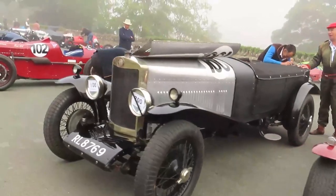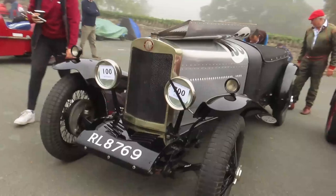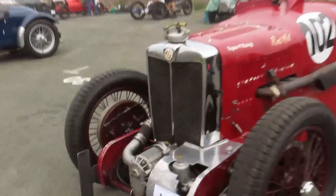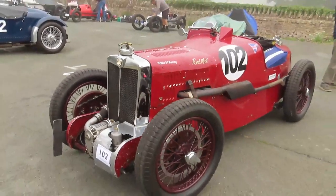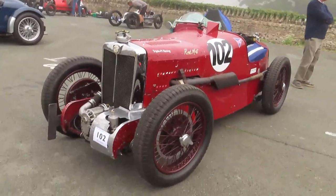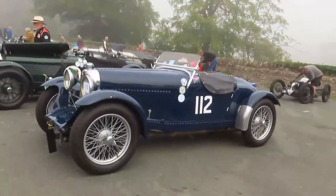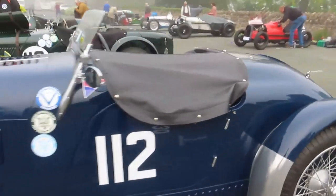Then we've got a Lee Francis, that's a real rarity, that. What a lovely Toro that is. Another supercharged MG with, this time you can see the supercharger, carburetor powered. That is lovely, that. What's this over here then? Ah, this is another Lagonda. Very, very nice.